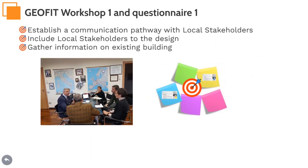So, the objective of the first workshop is to involve local representatives who are not in the GEOFIT consortium. Thus they will have the opportunity to influence also the design decisions. It can be completed if required with a specific questionnaire that aims to collect general feedback about all kinds of users of the building. So as it's written, the objective is to establish a communication pathway with these local stakeholders, and of course, then to continue this link and to include the local stakeholders into the design and also to gather information on the existing building. So it's also useful for the audit phase.